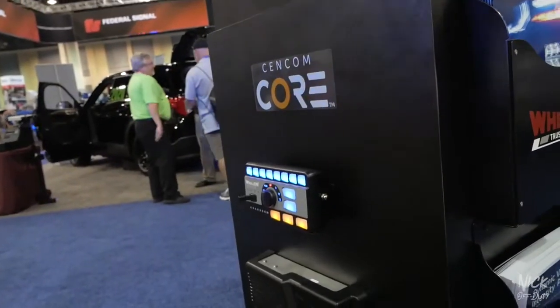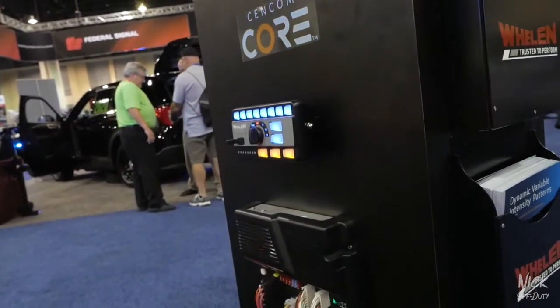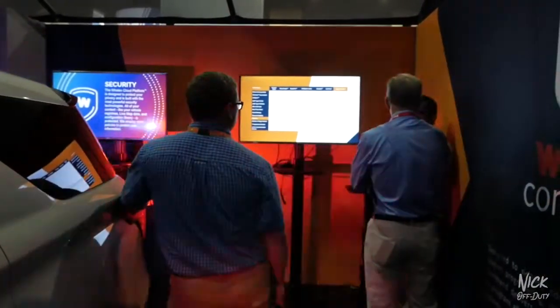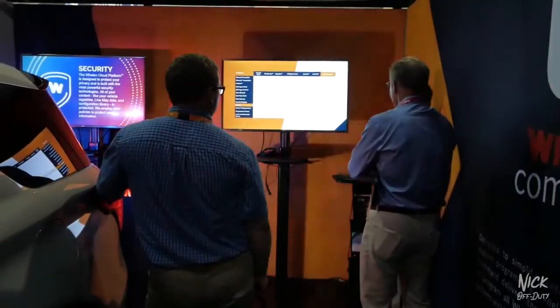So what's the big reveal this year? We have the CENTCOM Core that we're releasing, which is a new hardware system. And then we also have this cloud-based system, which is going to be over-the-air updates that we're going to be able to push, as well as fleet management software. On the right-hand side over here, we have a couple presentations going on where we talk about the CENTCOM Core and all the options that come with it, like expanded outputs and the ability to have multiple control heads and light bars and things like that, as well as what the VSG is, which is a vehicle safety gateway, which allows us to connect to the internet and work on things such as over-the-air updates, pushing firmware and command files.